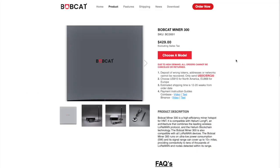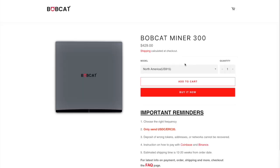Now, as you see here, this is the product page for the Bobcat miner. We do have to choose a model. Currently, the North America and EU versions are available, so I will be choosing the North America version as I am located in the United States. I will buy it now.